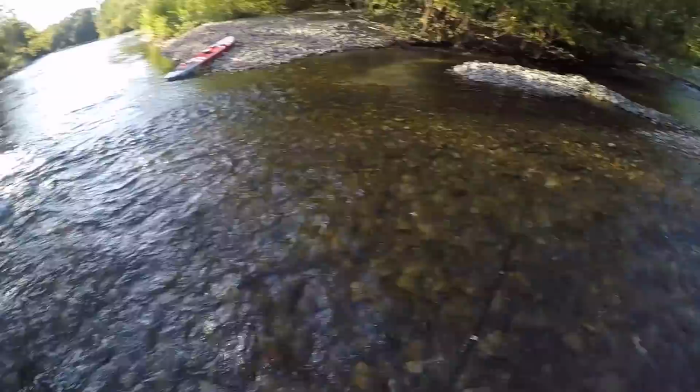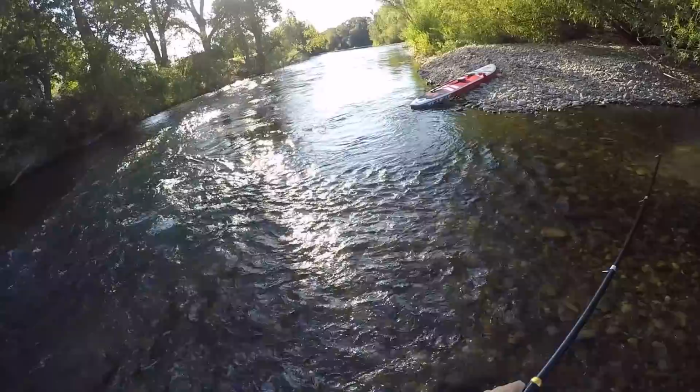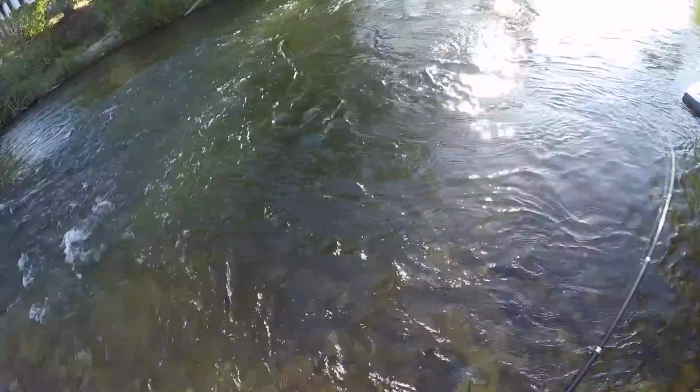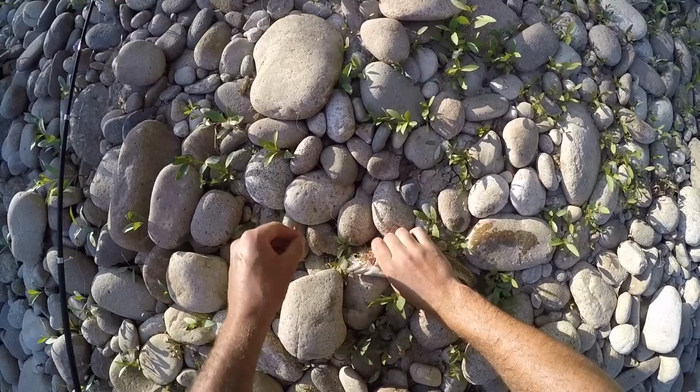Guys, I got one, I got one. Yes! I got one, and it feels pretty decent. Oh yeah, oh yeah. Wait, first let's get him way up on land here. All right. Well, we got dinner, boys, and boy am I hungry. Not a giant, but still decent fish. We're gonna keep him.